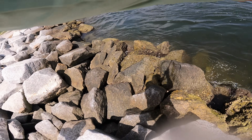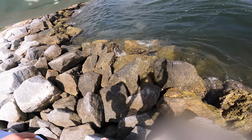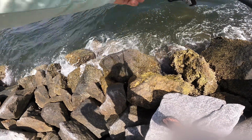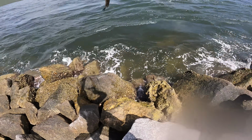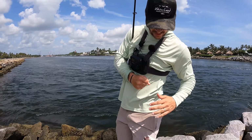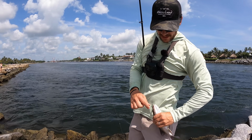Oh, gosh. Okay. Oh, come here. Oh, that's a big mangrove, sorry. Oh man, he took off. I didn't even know he was there. Look at this guy. Woo, look at that one. That is a stud. So we got a big snook and a big mangrove on the live shrimp.